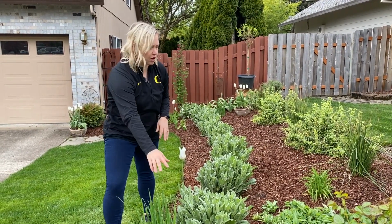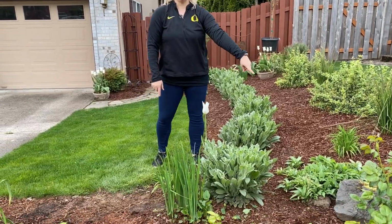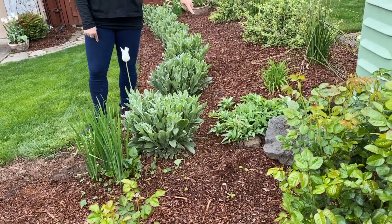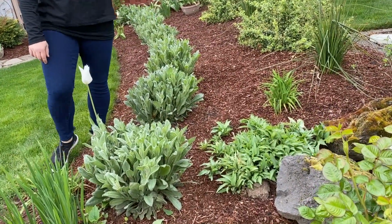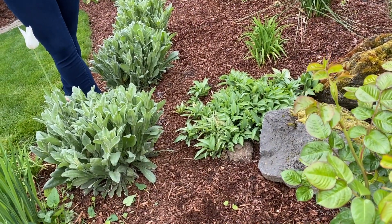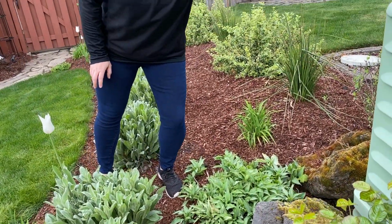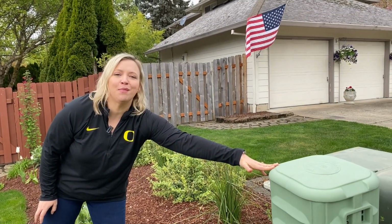I also have a number of iris and daylilies, Ostolomeria that's coming back, and this will be its third year in this front garden, and it's just awesome. It gets about 3 feet high, and the best thing about it, it covers this beautiful cable box. Isn't it a beauty?